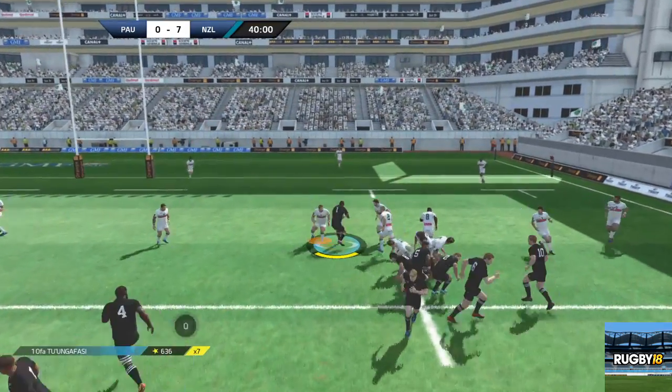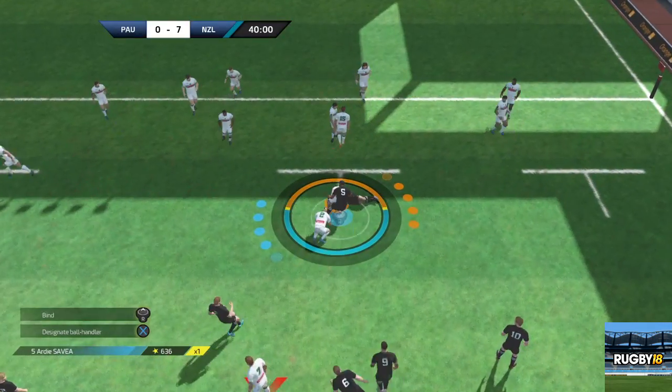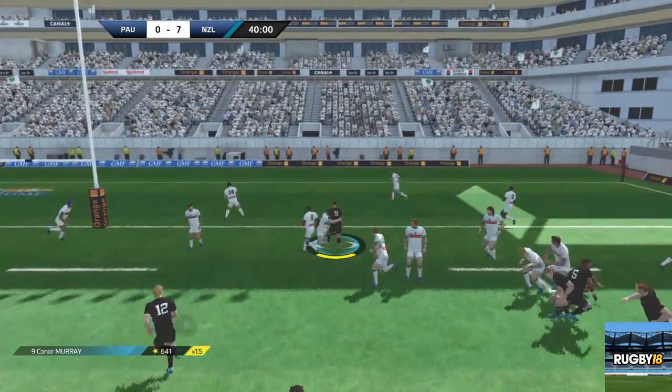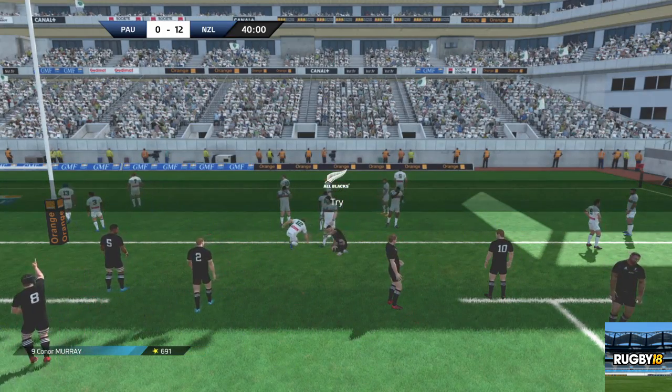He's going to play it. Tuonga Fasi pounces. They've got to be careful they take the right options. And the ball in the arms of Murray breaks free. And that's the second try in the match for Murray.